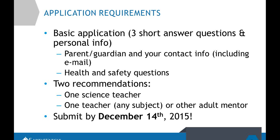And once you complete your section of the application, the only thing that's needed from there is 2 recommendations. So again, we do need 1 recommendation from an actual classroom science teacher who's had you, as well as 1 from either any other teacher, which could be any subject, or any other adult mentor. So what we mean by that is that if you don't want to necessarily go back to a classroom teacher, you could ask someone like a coach or a pastor or a tutor or someone you volunteer with, basically any other mentor who can provide a good perspective on who you are as a person. So feel free to exercise your flexibility on that. And essentially, just make sure you submit your application by, again, December 14th, and you'll be considered, assuming that your recommenders also follow up with the recommendations.